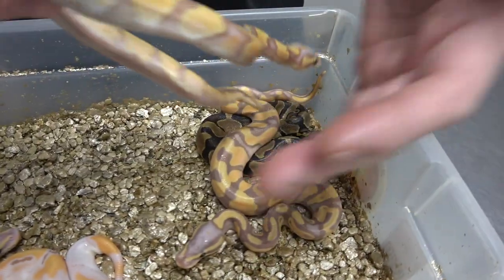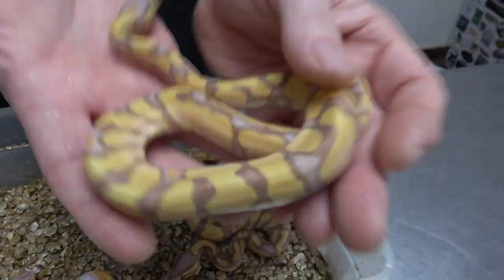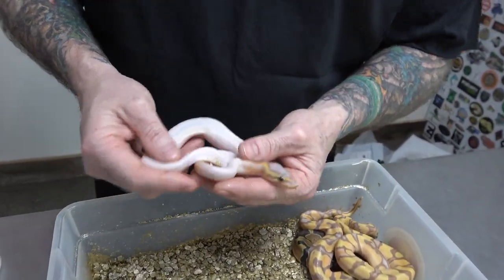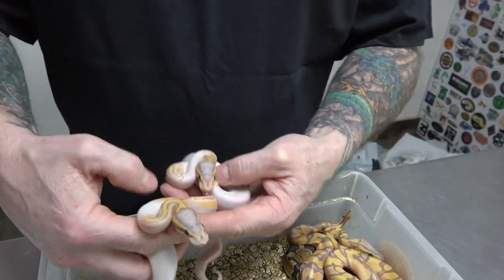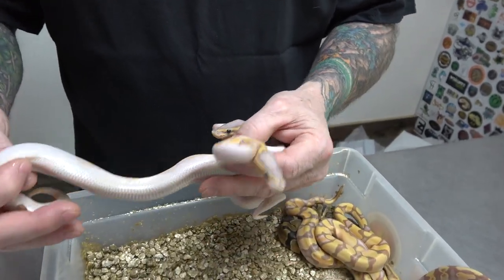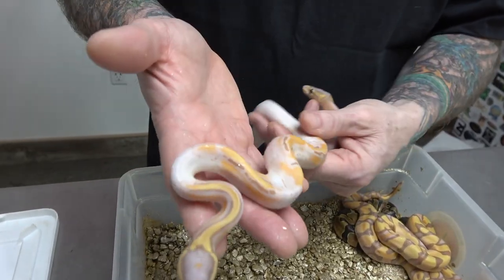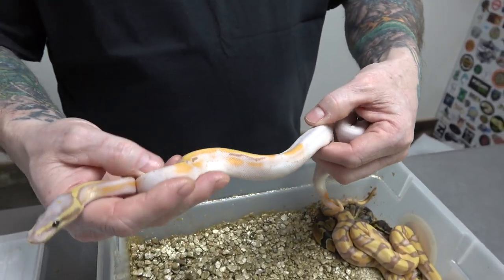So really cool looking animal. Really awesome looking. And they age very well. And then here we have, it's going to be tough to see. So banana pieds. This one has enchi. This is probably banana enchi. Banana enchi. Yellow belly or orange dream. I wouldn't say both. No, I wouldn't say both.